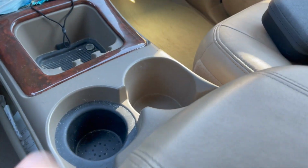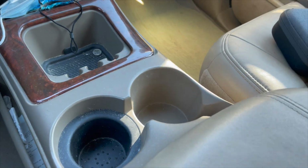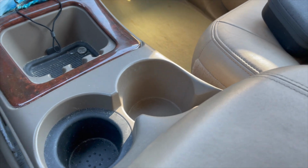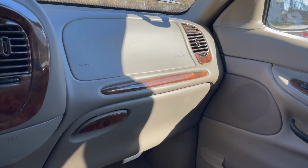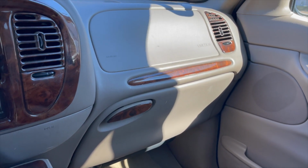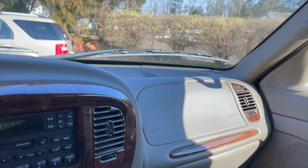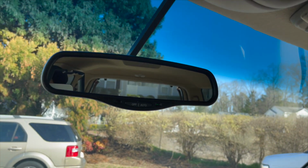And then you do have these 2 cup holders with these inserts, which that one's taken out just because we use our blender bottle often. And then over here you do have your airbag, and then you do have your side vent and your glove box, all finished with wood grain, which is really nice. And then you do have an auto dimming mirror that was actually standard on this vehicle.